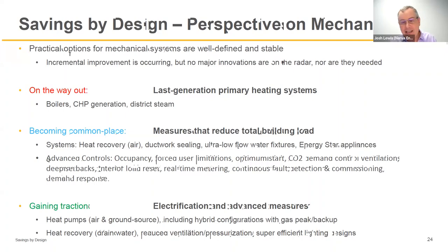Even with using the gas only for the peak loads or the backup loads, that is kind of what we expect to see more of over the next decade or two before we get the full decarbonization down the road.